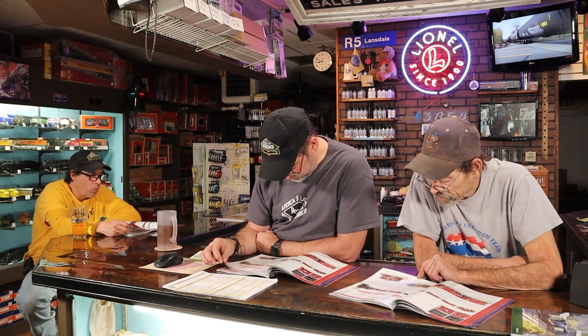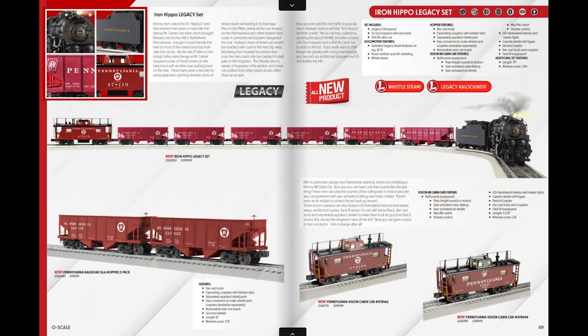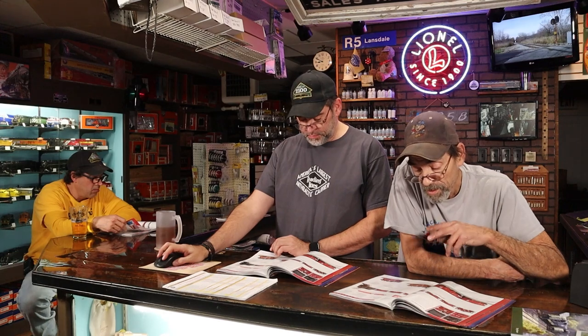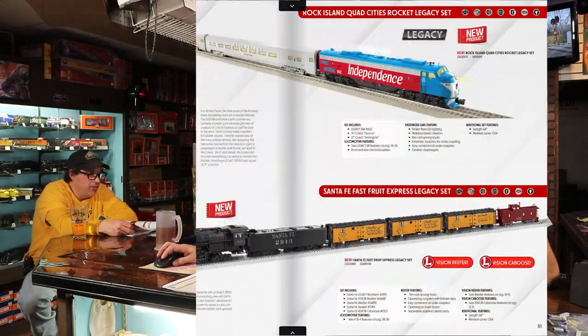But they are nice, and they do have extra cabooses that you can buy, and there's your Vision caboose. Yep, that Vision caboose comes with the set. Well, there you go. So I don't have to buy the Vision caboose, because it'll be with the set. And then there's two sets of hopper cars. You can buy the two hopper cars here, and then the next page has two more of these coal cars. So you can have a nice big set of ore cars when you're done.